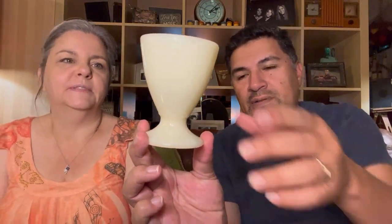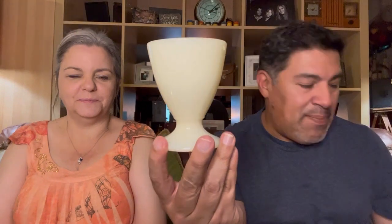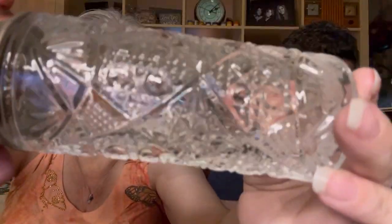And I found some glass, a nice McKee custard. Does it glow? Yes, it glows. This baby pops. And he didn't bring his popper. I have this shaker. Look at this. This is a really nice shaker.